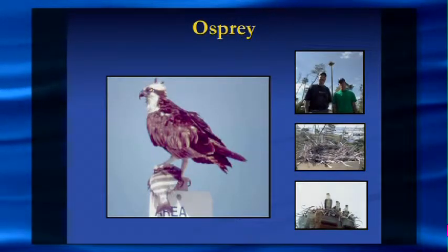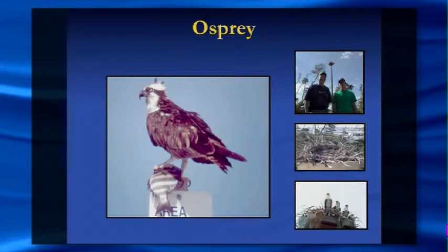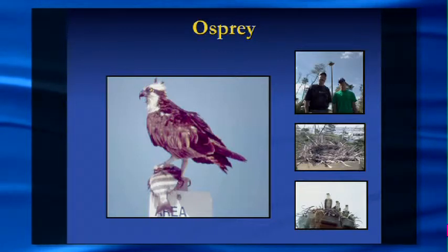Ospreys are another kind of interesting species because we kind of take them for granted. They're around here during the wintertime, but there are some that are year-round residents as well. So I've had a number of projects over the years where I've worked with scout groups and others to put up osprey nesting platforms. They're doing real well.